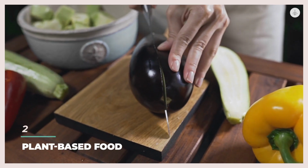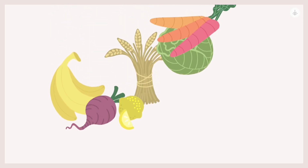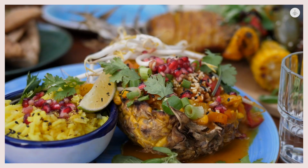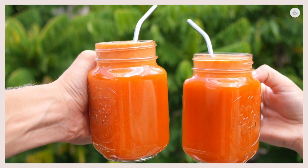Number 2. Eat more plant-based foods. Want to know another way to support a healthy immune system? Make sure you're getting all the right vitamins and minerals through your diet. Plant-based whole foods like fruits, vegetables, nuts, and whole grains are all sources of important vitamins, minerals, and fiber. The latter is particularly important when it comes to maintaining a healthy immune system because it's good for your gut.